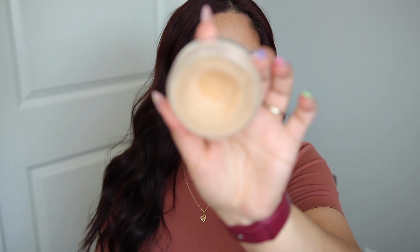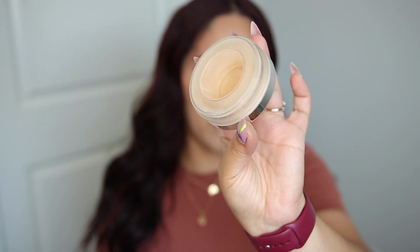So the product that I finished off actually, and I was surprised because I was reaching into this product to apply it, and it's the Uma Beauty Trip and Smooth powder in the shade Light. And this is all done. It looks like there's product in there, but there is not. I was actually really surprised that I finished it so quickly.